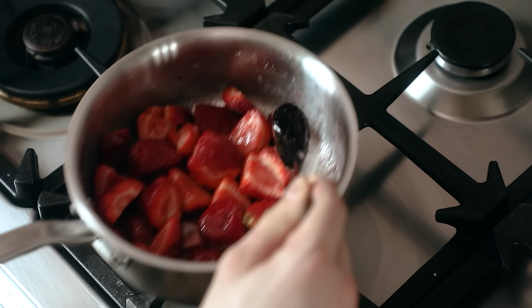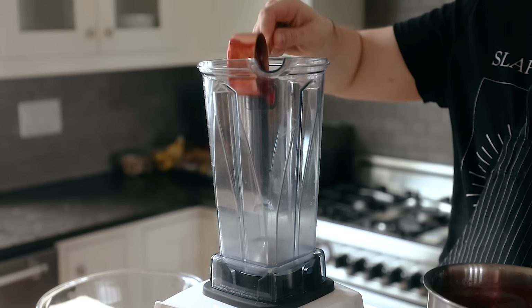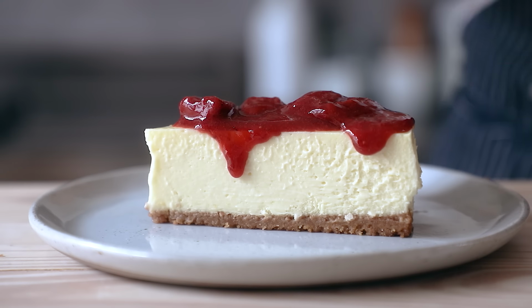As the juices leach out and it begins to bubble up, let it boil and reduce for 10 minutes or till syrupy. Take 1/3 of that and blend it in a blender or with a hand blender till smooth. Then mix that back in with the rest of your compote and serve on top of your beautifully smooth cheesecake.